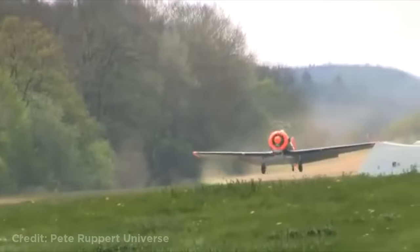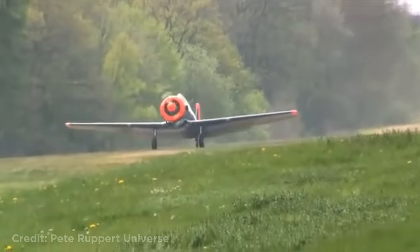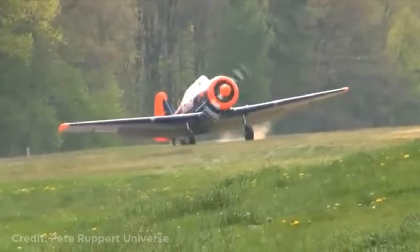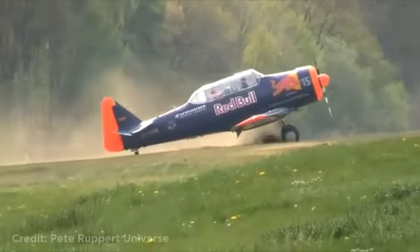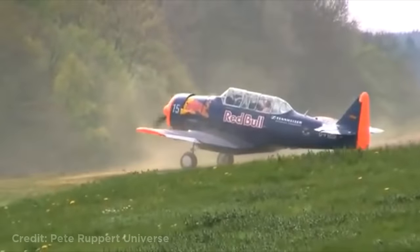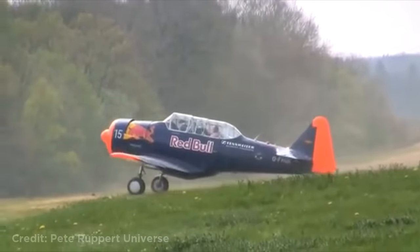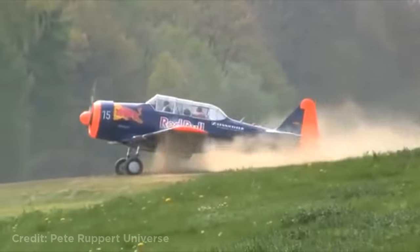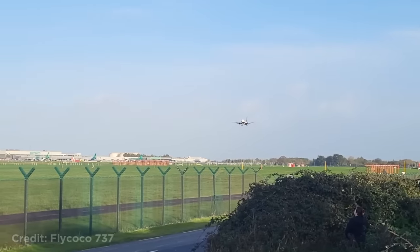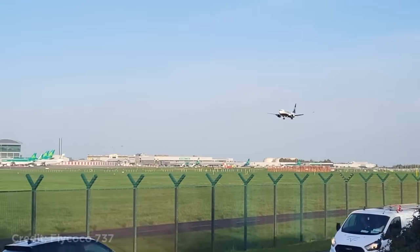This T6 Texan had just landed when the pilot lost control. The pilot couldn't steer with the tailwheel because of a broken spring, which resulted in the incident. This Boeing 737 was landing in strong winds when the plane became unstable, almost causing a wing strike.